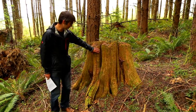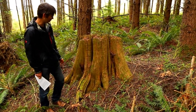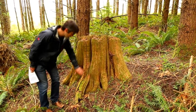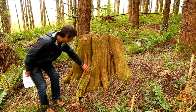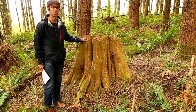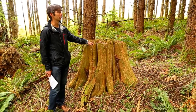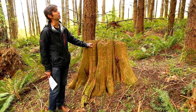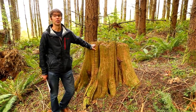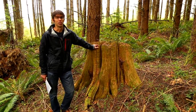This is a cedar stump, and you can see there's more flare at the bottom, and also cedar trees tend to have what are called buttressed roots. So here was a root, and it creates this bump or buttress at the base of the stump, and that's a great way of identifying cedar stumps. When you're cruising through the woods and you can't see the branches because they're too high up, you could identify a cedar by its bark features and its buttressed stump.